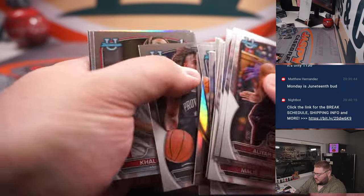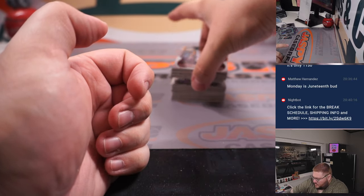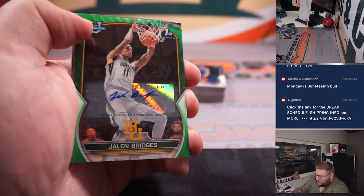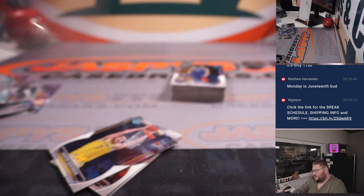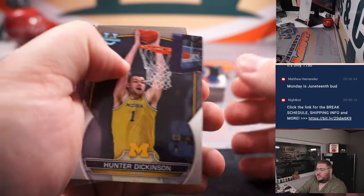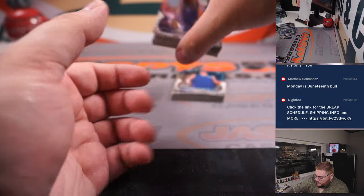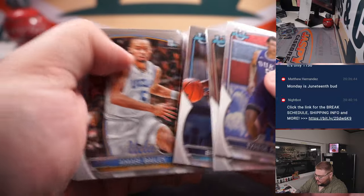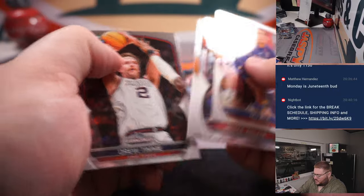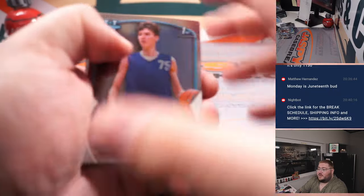Keyshawn George. Grady Dick. Green. Going to be our second and final auto. Going to be Jalen Bridges. Green Bowman first auto, 43 out of 99 for spot J and Nathan. Grabs one more for the road. Blue Wave on the Ousmane Dieng, with the N plus O combo spot for Nathan. 179 out of 199. Last little stack here.